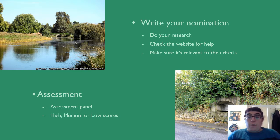It might be somewhere that you already know an awful lot about, in which case the nomination form will be quite easy to write, whereas it might just be somewhere that you've walked past and admired for a long time but you don't actually know much about. So there are lots of ways to be able to research your nomination and lots of places you can find out information. A good place to start, again, is on the website. If you have a look at the how-to guides, there's a lot of information there about how to research historic assets and how to find out as much as possible about them. So do check the website for help.